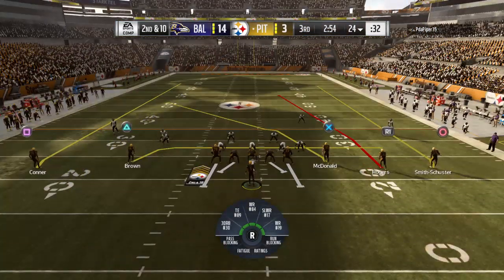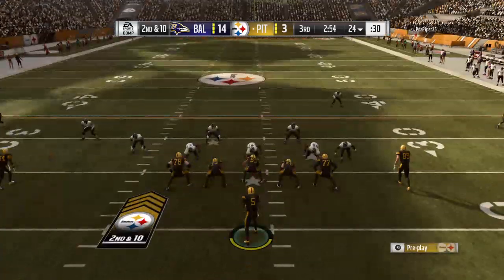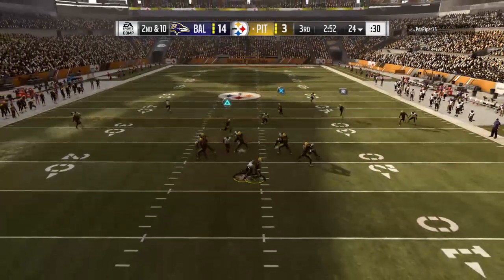Well, while we have a second here, how about we get bold and make a couple Super Bowl predictions? Hey, why not? Let's go ahead and put ourselves on this one.